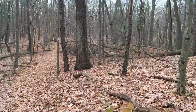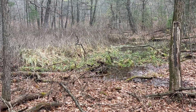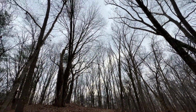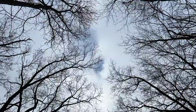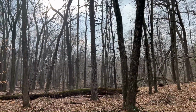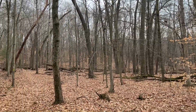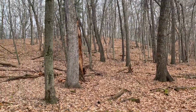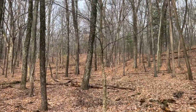Smells like fresh cut logs. Oh, I see a black squirrel. Oh, right on that tree. Oh, there it is. Oh, they're so quick. Well, I saw it for a second anyway. I see blue sky. So quiet.